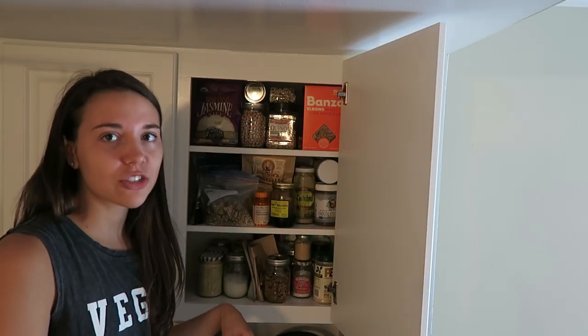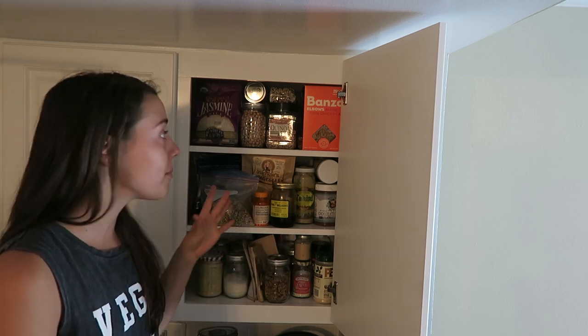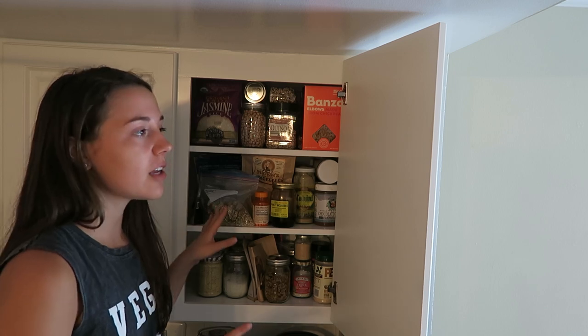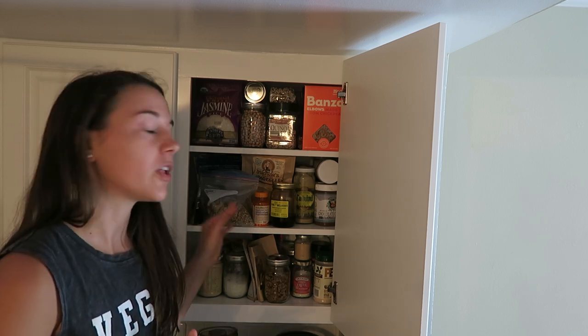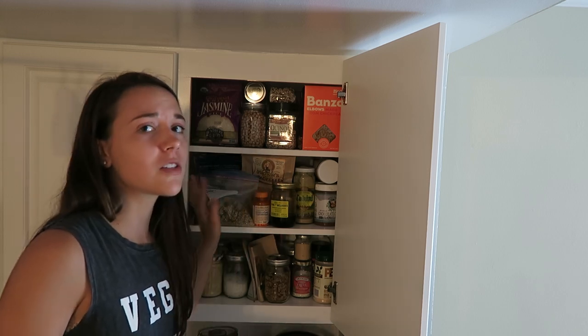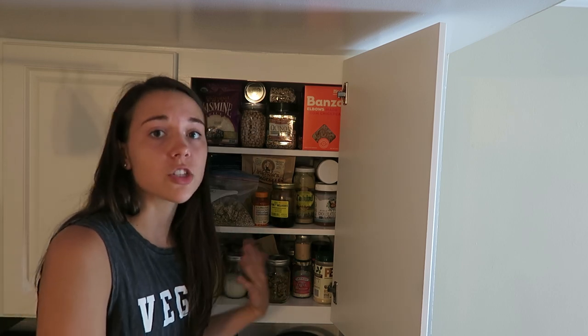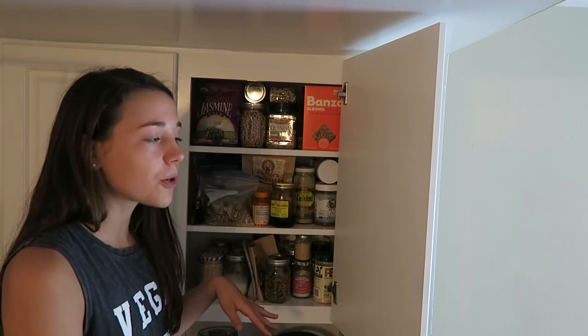And then this is my pantry. I will say that this is a little crazy for one person, but I have accumulated all of this over the span of like 4 years or so. So definitely don't feel like you have to buy all of these things at once. And some of the stuff you don't even need. I just like to use it as smoothie bowl toppings, but it's definitely not essential.